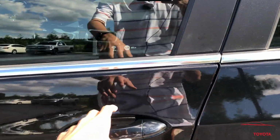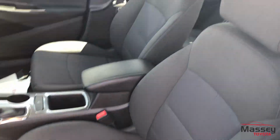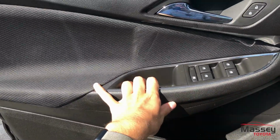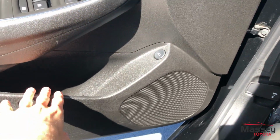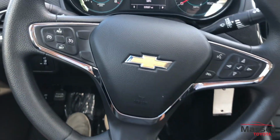Coming back in, we did the jet black cloth interior on this one. It's going to be a 6-way manual driver's seat with some cloth inserts over here on your door panel, with your power windows, locks and mirrors, with your trunk release and storage. Automatic headlights and panel dim over there on the left.